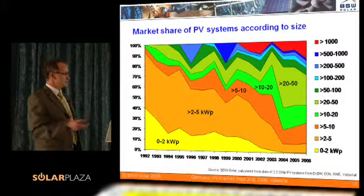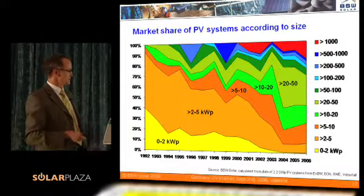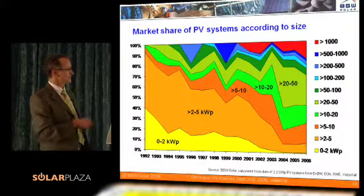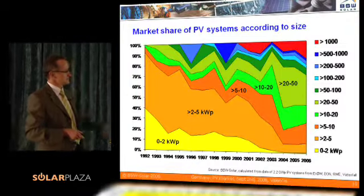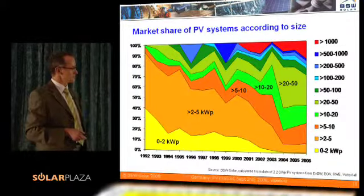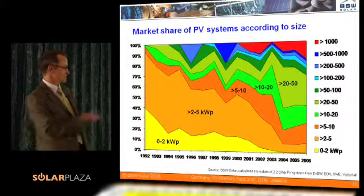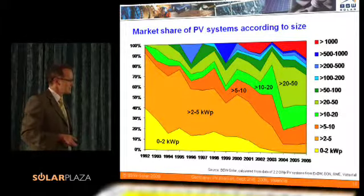So these are the numbers over the time between 92 and 2006. You see here the different size of the system, between 0 and 2 kilowatt peak, 2 and 5 kilowatt peak, 5 and 10. You see that the market share of the smaller systems was reduced over the last years. In 2006, the market share of systems up to 10 kilowatt peak is about 30%. This is what I have shown in the slide before.